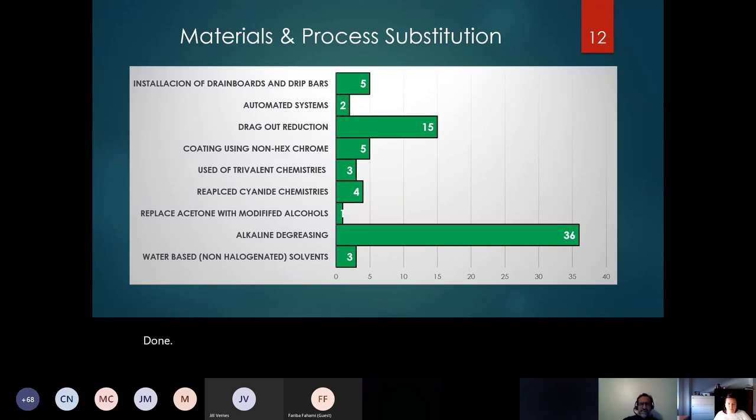The second most significant one over here is the use of trivalent chemistries. We have only 3 facilities, which shows us that we need to work on promoting more the elimination of hexavalent chrome, so that we can persuade industry users to shift the chemistry from hexavalent to trivalent chrome, and also the replacement of cyanide chemistries. We have only 4 facilities that have replaced cyanide with non-cyanide chemistries. Remember, cyanide is also a major chemical that represents health and safety hazards, especially for workers.